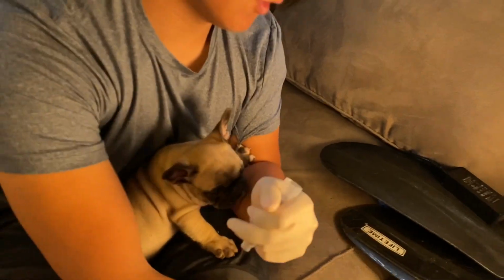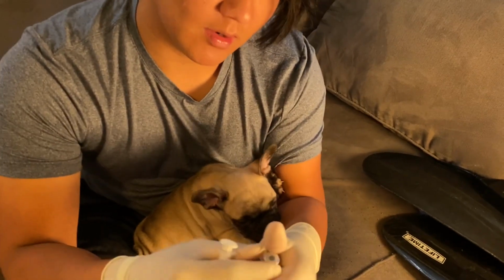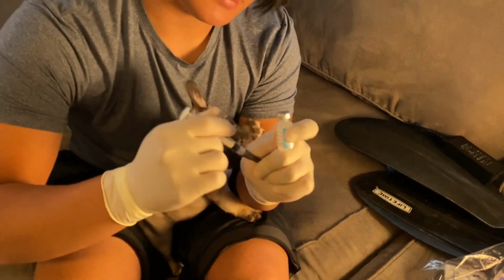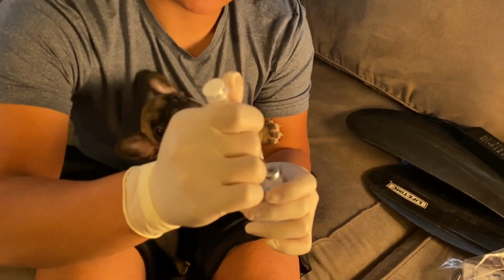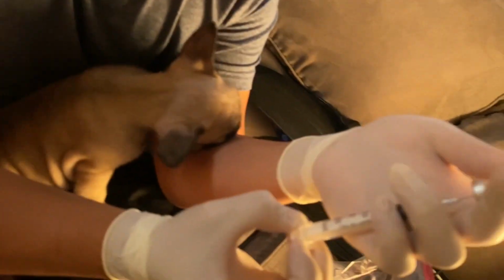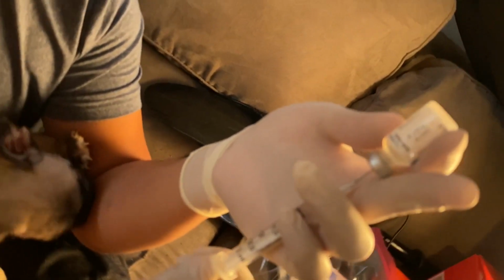up. Oops, it pops out. Should be okay. Just make sure that the needle is clean. And then first, we're gonna get liquid first. Right. Gonna get liquid first. I like to pop it upside down. Make sure you get everything. And then yeah, just get all that.